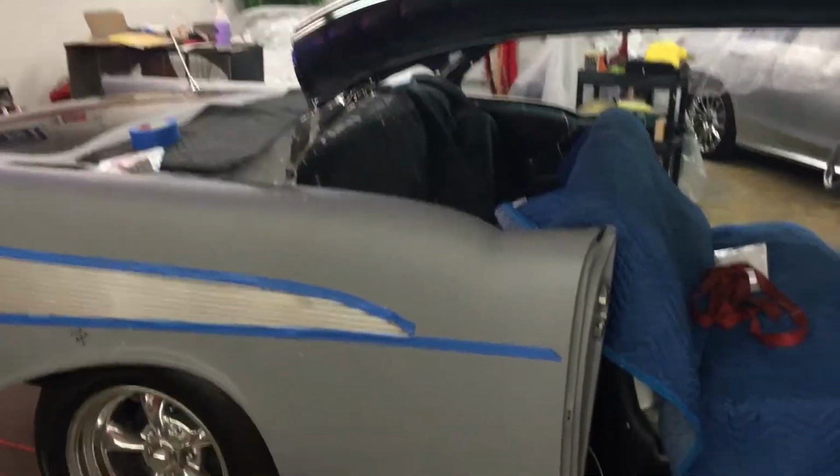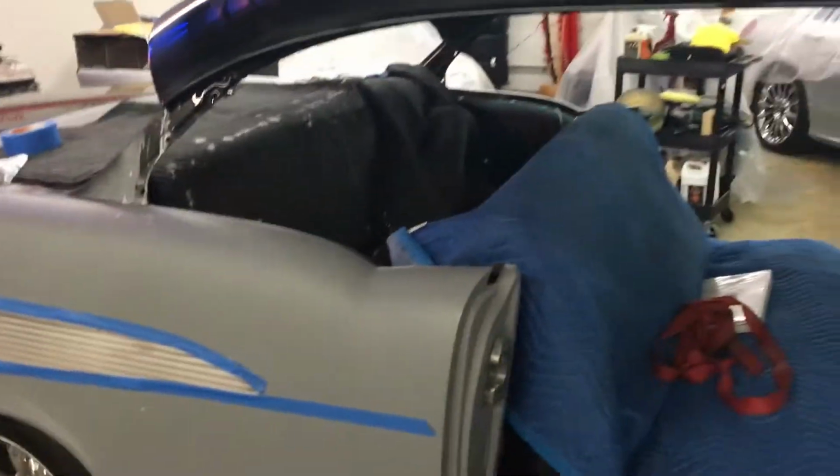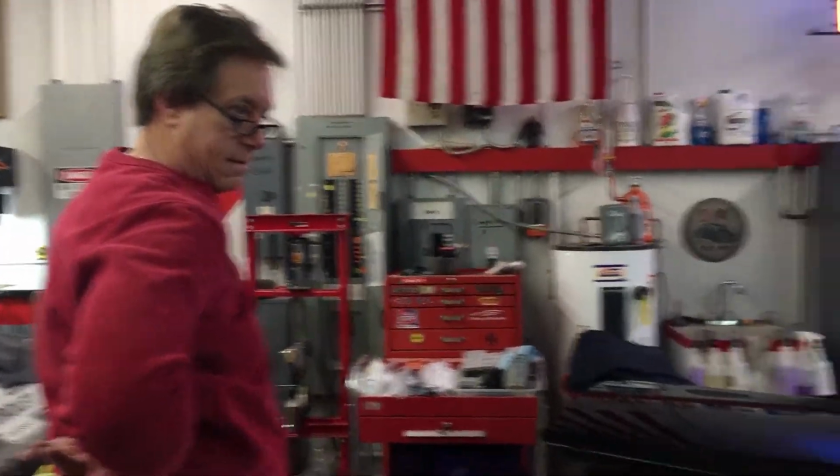Yeah, but really all that's left is just the body. Yeah, we'll get the body done, and then we'll be getting our kicks on Route 66. Yeah, it won't be long now.